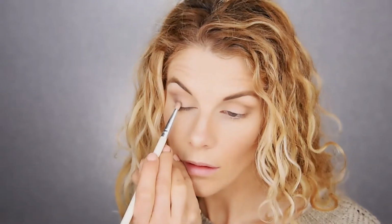I like to concentrate that on the outer corner of the eye and then just work it in towards the middle. I don't go too far in because I have smaller eyes. Then I took the color Rocker and I just started packing that on with a more flat shader brush and packed that on just to the outer half of my lid. Then I took my finger and I applied the shade Funny Girl.